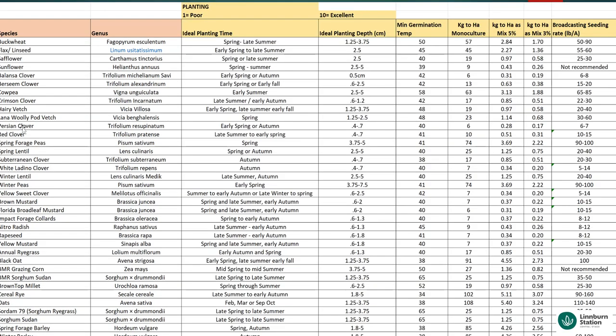Then in your planting, you can see, what's the depth. Well, when you've got 30 species in a mix, your planting depth really goes out. But you do have to be mindful of germination temperature, especially when you're using things like sorghum. You need to get to 15 degrees. And so you've got to be looking at, okay, when am I going to put things out and how am I going to do it?